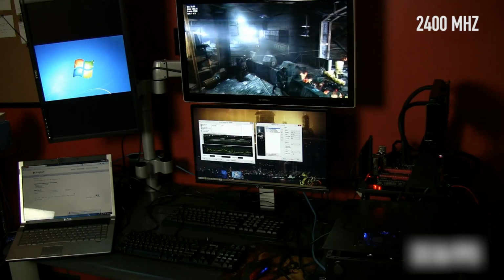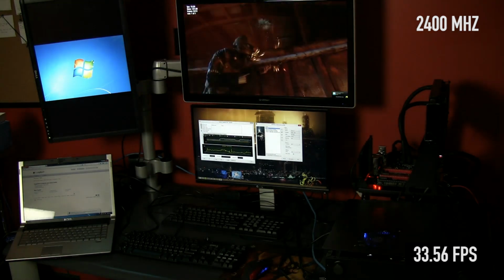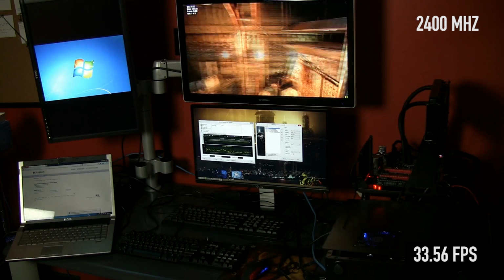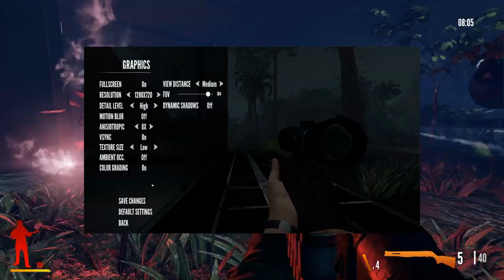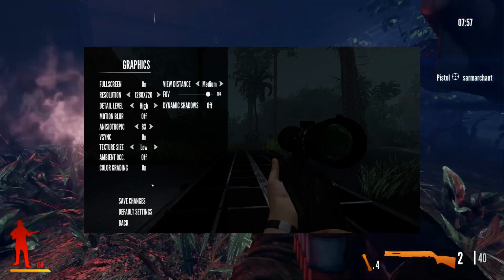1333 megahertz RAM, 33.56 frames per second. Actually playable unless there's about 10 people shooting and explosions happening at the same time, then it starts to stutter a little bit. Primal Carnage running at 720p, high detail, 8x anisotropic filtering, low textures, and ambient occlusion turned off.